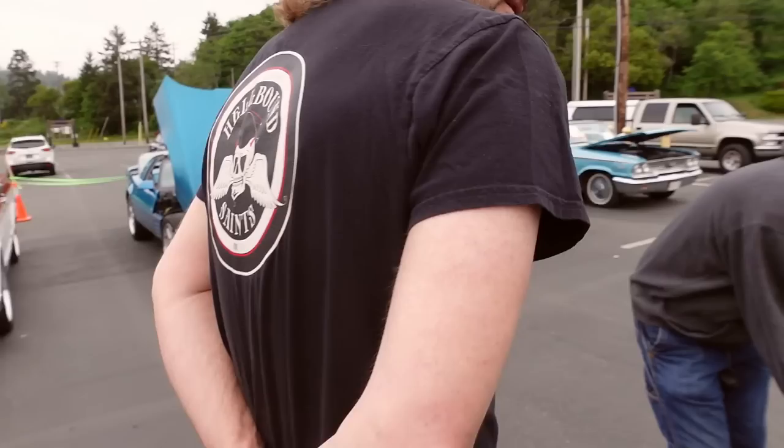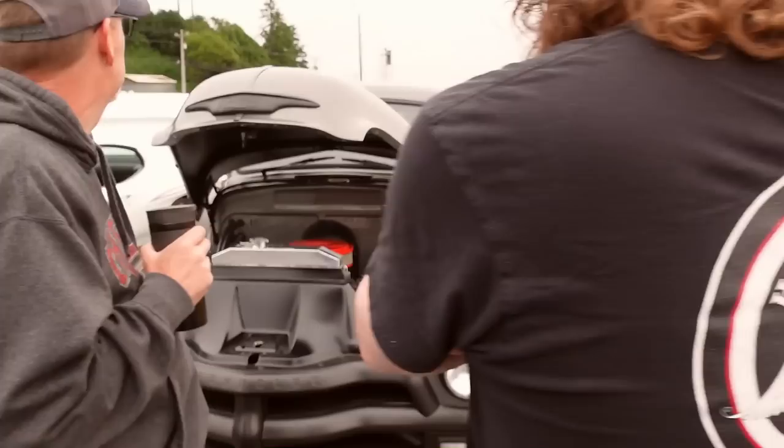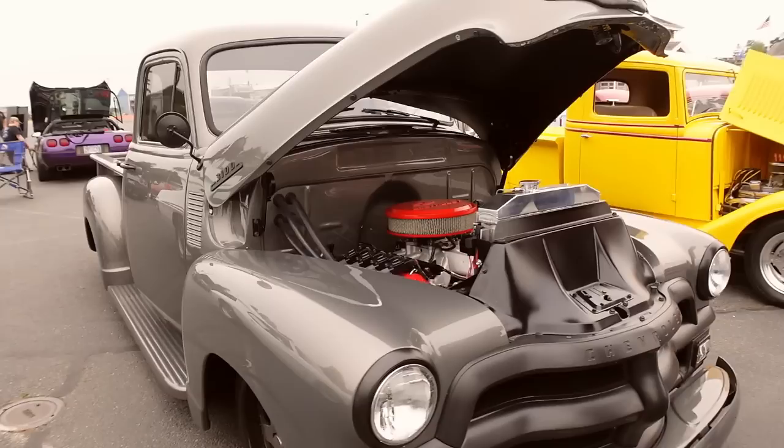Leave it to my buddy Phil here to find the right ride. I walk by this one, I'm like, yep, I know which one he's got to talk to. You got one of these starting in your garage right now. I do, a 53 GMC, so eager to get building. Yeah, there's a little difference there. It's all pretty much the same. That is clean. Thank you.